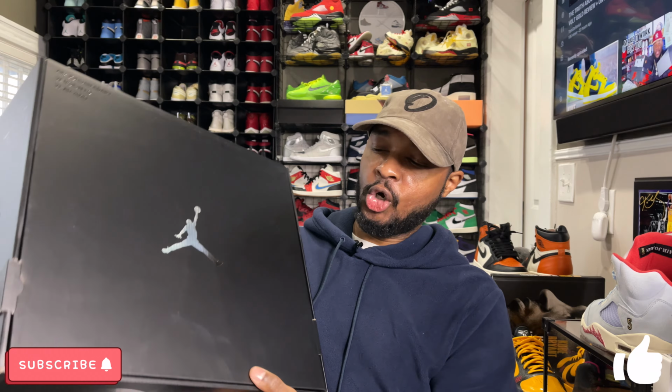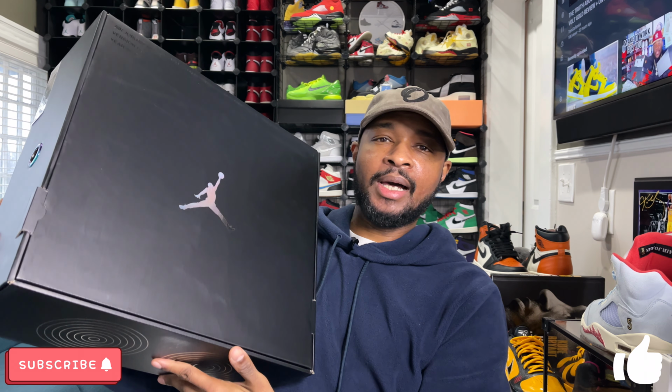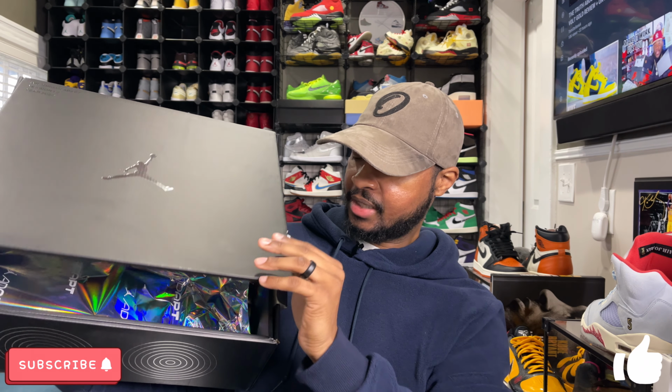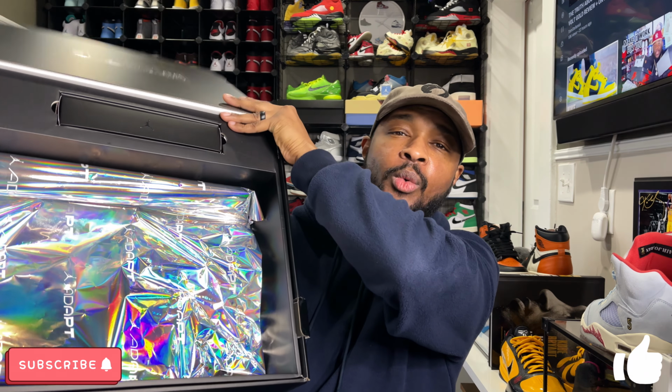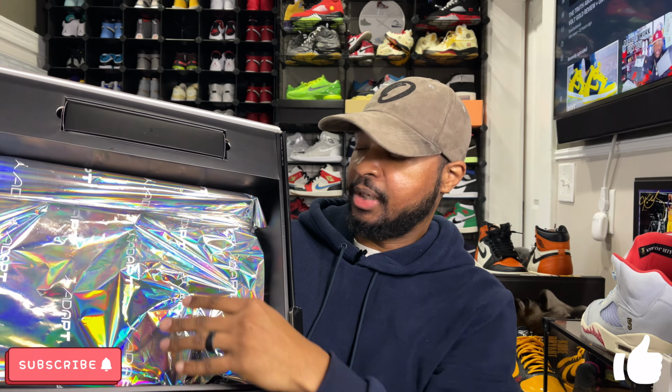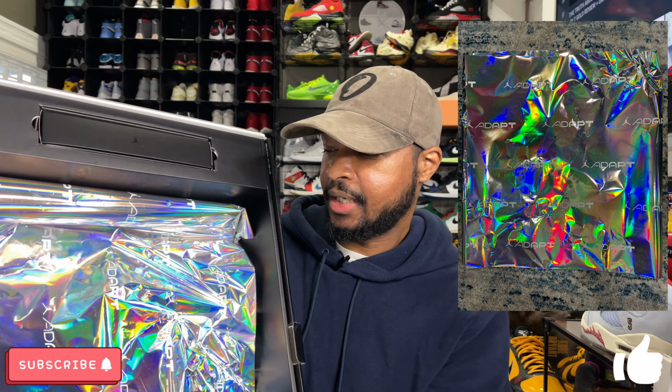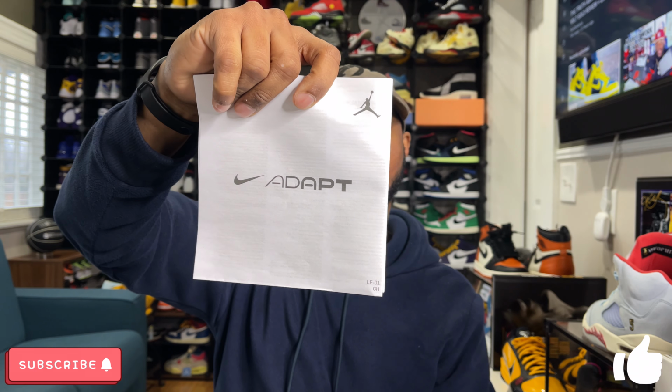Now, how the box opens is also pretty different. It's a pretty big box, so bear with me here. You have these 2 little clips that you have to flip out, and then the box flips open. Then once you're inside the box, you do have some iridescent type of Adapt branded paper. I'll give you guys some B-roll shots of what that looks like as well. Here's the paper.